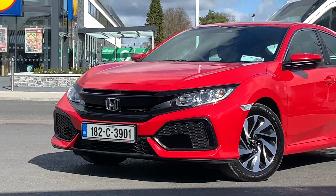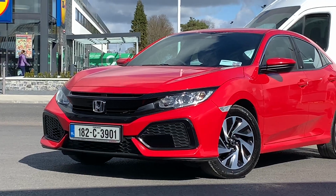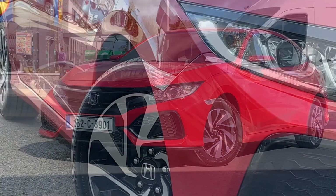And they actually cruise really well on a motorway as well. Again, don't take my word for it, come try the car yourself. So, the car drives well.